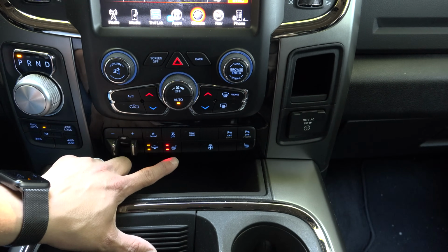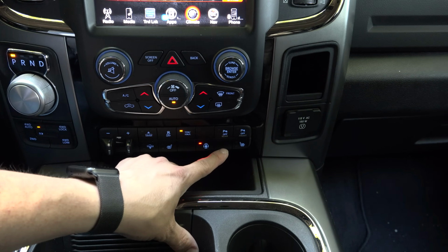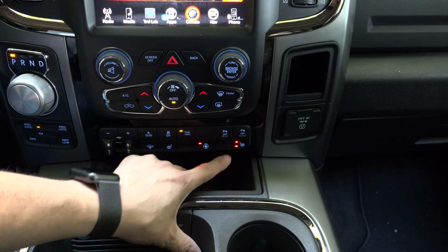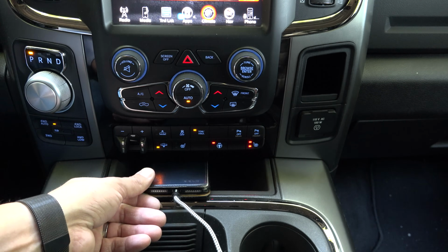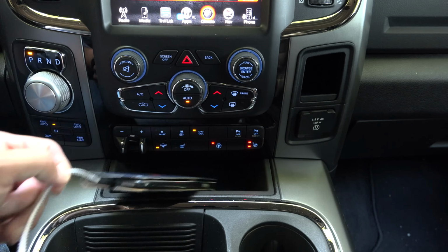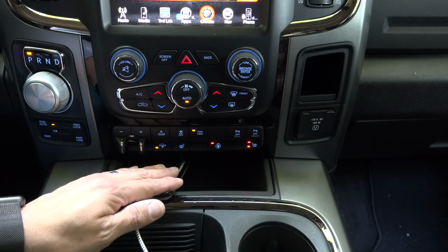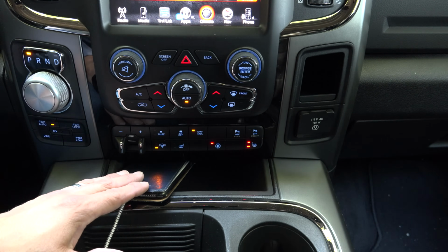We then have some buttons for our heated seats, buttons to enable and disable the parking sensors in the front and the rear of the vehicle, and then the heated seat button for the passenger. Below those buttons, we find another storage area where you could very easily insert your smartphone. There's enough room to put your iPhone 7 Plus in that orientation if you want to, and you should know that it's pretty easy for pens and pencils to roll all the way to the back, because this storage area is a little bit deeper than you might think.